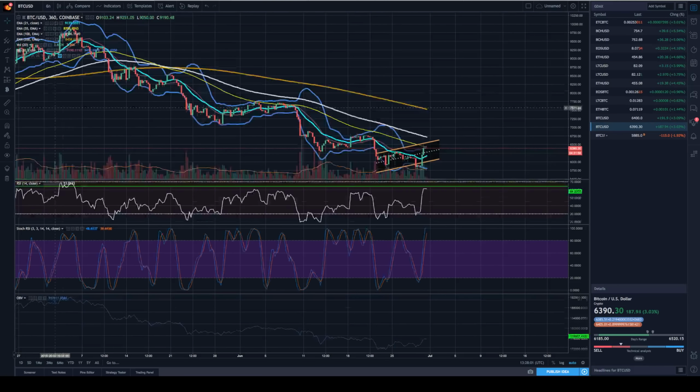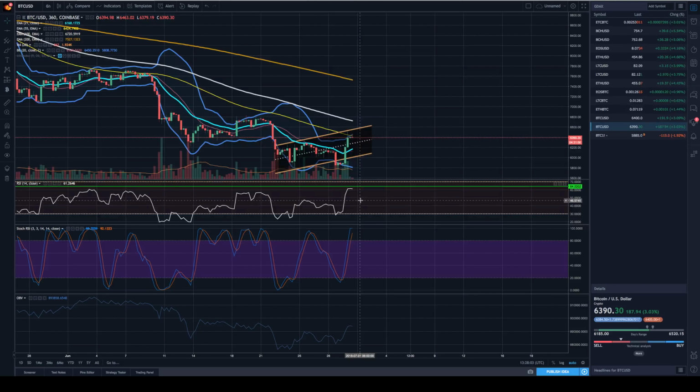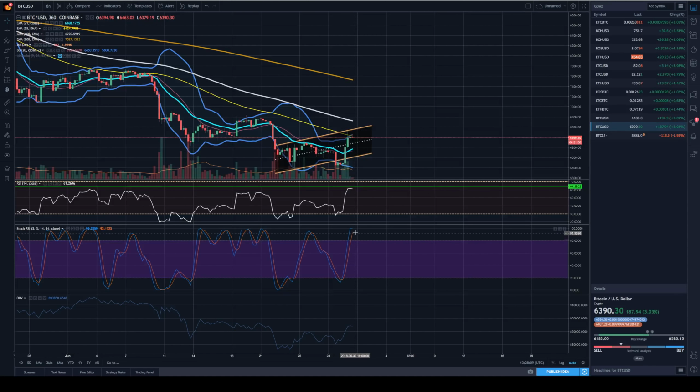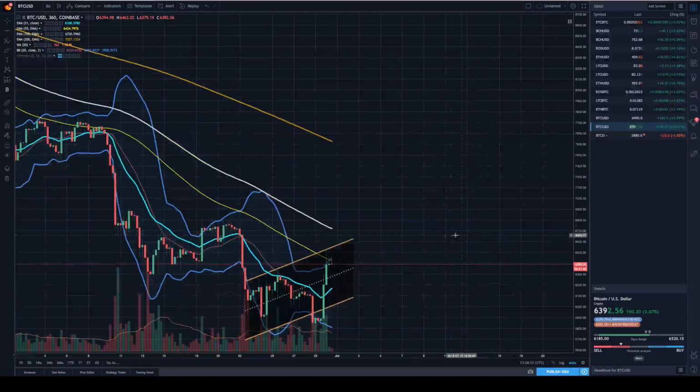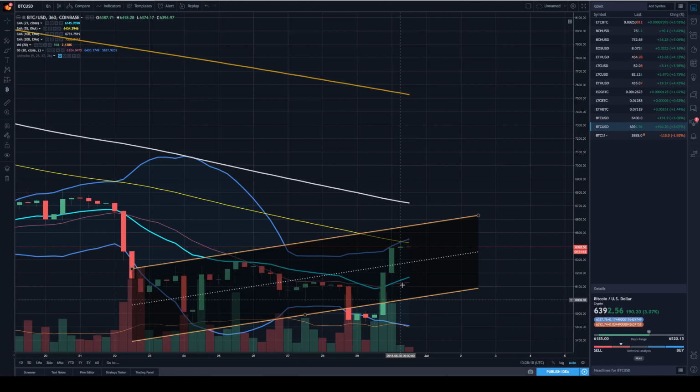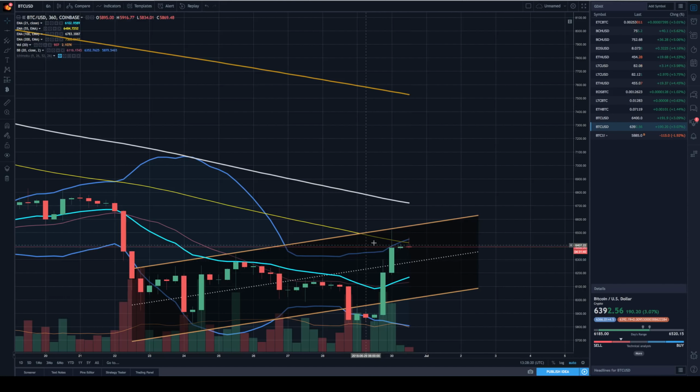Can go to a higher time frame. We'll go to the 6 hour to get a little more of a sense. Similarly, we are seeing the RSI curving around here after that nice candle we had yesterday. A little toppy here on the stochastic RSI, and then the overall chart on the 6 hour shows us something pretty similar, where we have the Bollingers widened from that move.